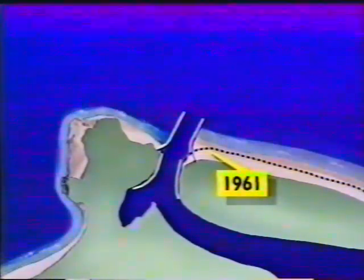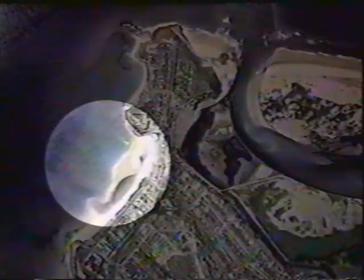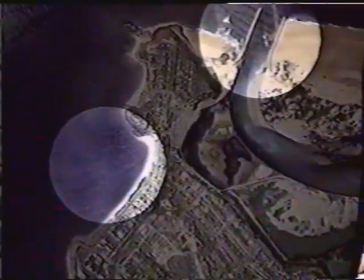However, in 1962, the New South Wales government extended the rock training walls at the mouth of the Tweed River, interfering with the natural northerly flow of sand, and ultimately trapping millions of cubic metres that would have flowed onto the southern Gold Coast beaches. Prior to the training walls, there had been large offshore shoals that protected the beaches in this area. With the starvation of sand, these shoals were quickly eroded.